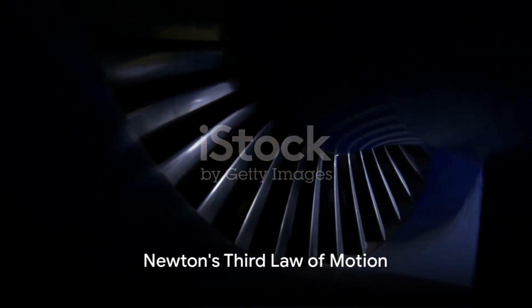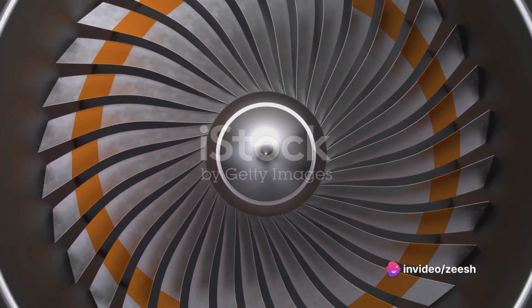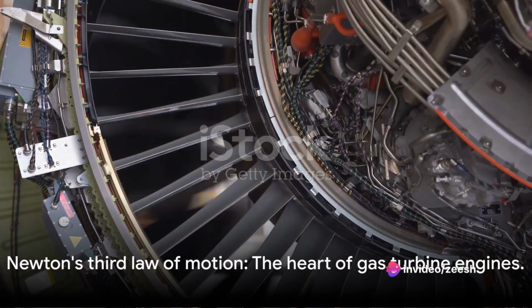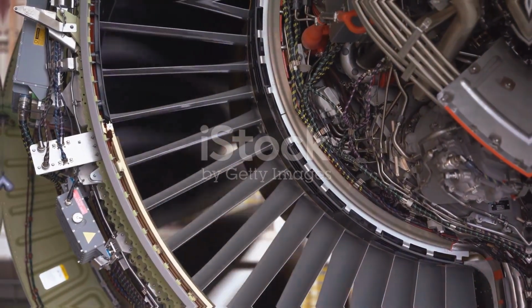Imagine a balloon full of air. Now, if you release the opening, the air rushes out, propelling the balloon forward. This principle, known as Newton's third law of motion, lies at the heart of how a gas turbine engine works.